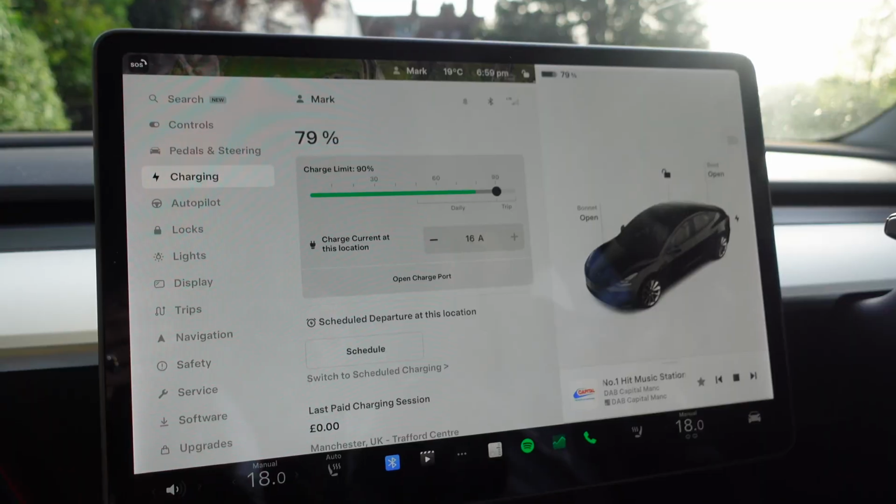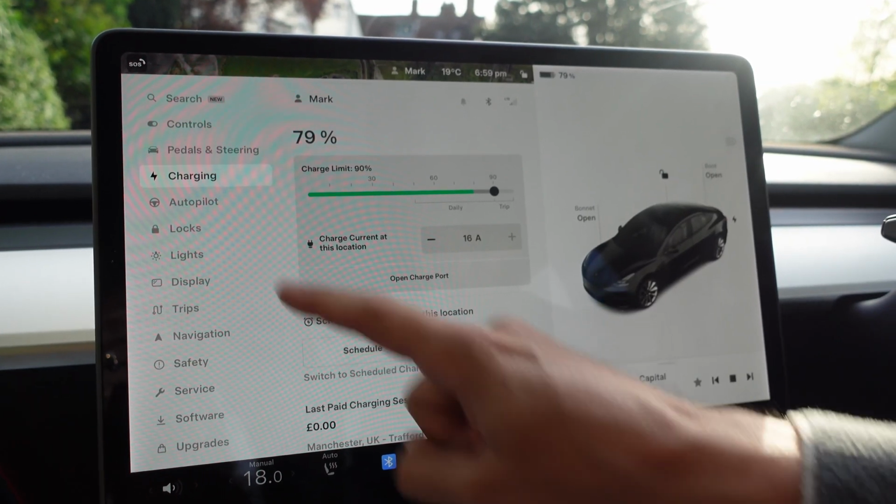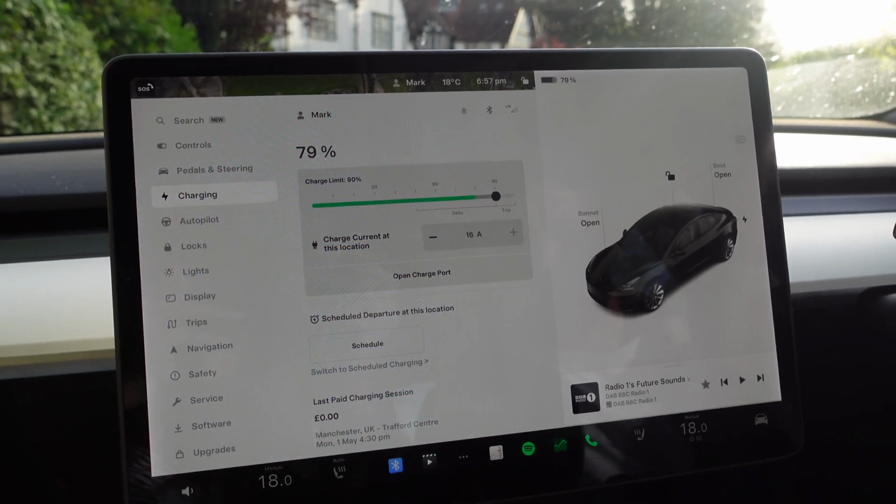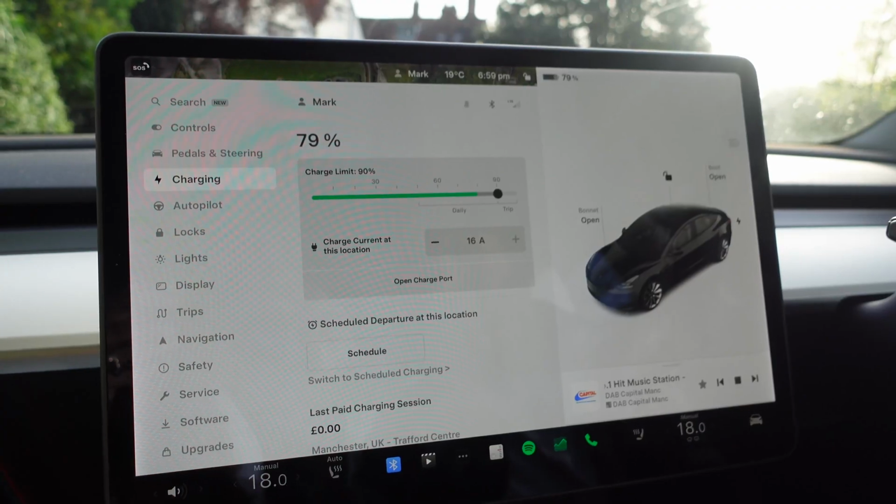They used to show almost like a 3D image of your car, see-through, and you could see the battery and you could drag the little slider up and down. They've now actually just changed it to a very simple charge limit graph, which I think it doesn't look as good, but I think it's easier to use than before. Let me know what you think about this one in the comments below.